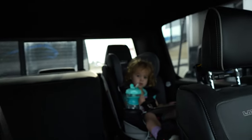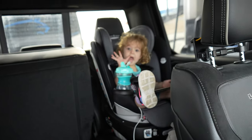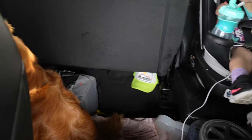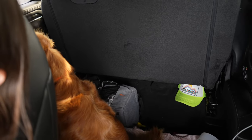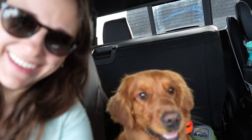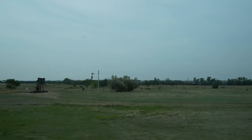We got a little Missy back there playing her iPad. Hi, you ready? And the doggy's down there somewhere. Oh, there. Hey, Mezzy. Say hi, everybody. Hi. Okay, let's go on the road. Let's go.